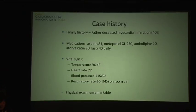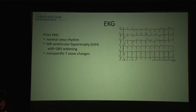On presentation, he is afebrile with a heart rate of 77, mildly elevated blood pressure at 145/92, with a respiratory rate of 20, saturating 94% on room air. Per ED notes, his physical exam is unremarkable. This is a prior EKG demonstrating basically normal sinus rhythm. He does have occasional PVCs, and based on his aVL lead and his R wave, he meets criteria for left ventricular hypertrophy with some mild QRS widening and some nonspecific T wave changes in the lateral leads.